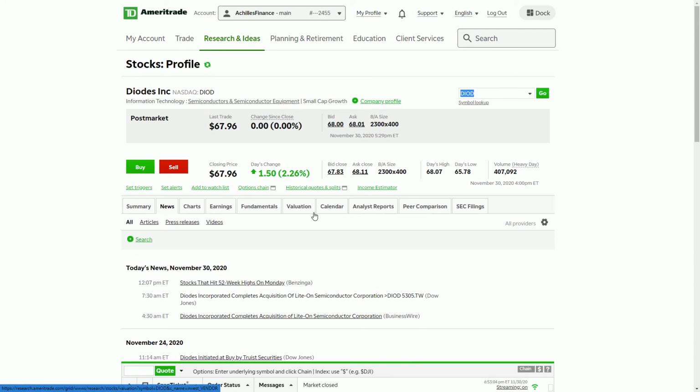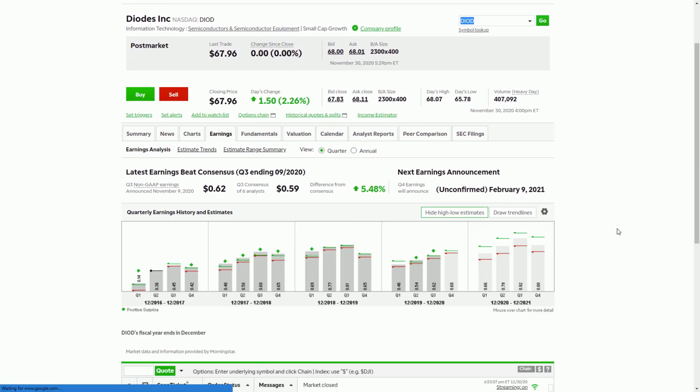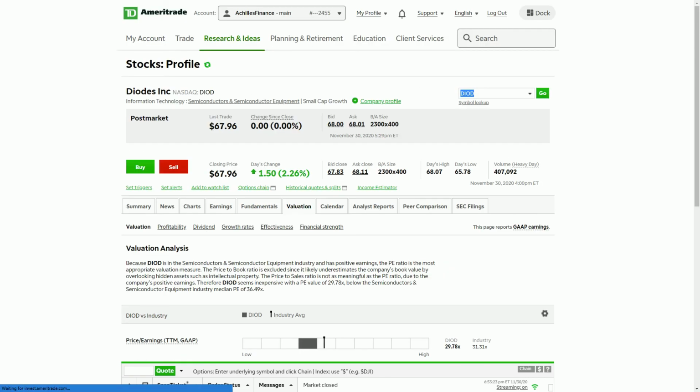And when we look at the earnings report that you can see here, they had a nice beat. It wasn't anything spectacular, but you can see that this is a positive trend going forward, despite the fact that this hasn't been their best year. So everything is on the up and up. So if that's the case, then why do I like them so much?